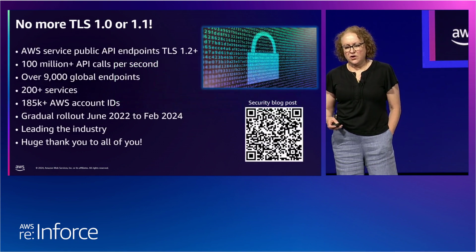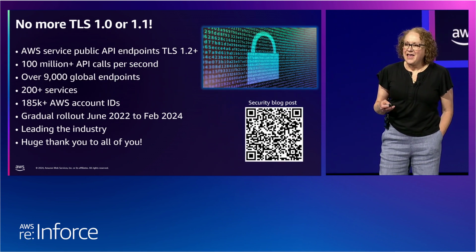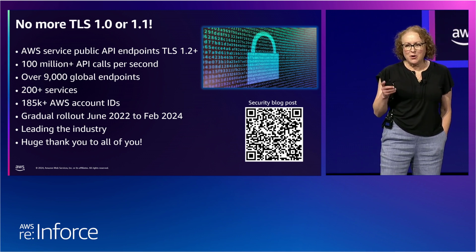So now that we covered the core concepts, let's talk about some more of the fun stuff and how we removed TLS 1.0 and 1.1. So one more show of hands. Curious how many of you, before you came to this talk, were aware of our announcement in a security blog post that we were doing these actions to remove 1.0, 1.1, and that we had successfully completed?